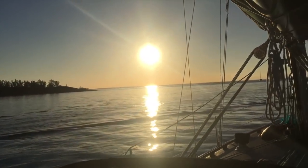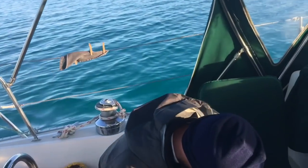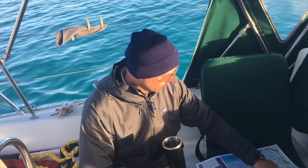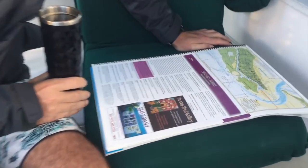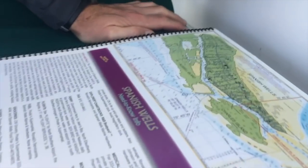Sunrise over Spanish Wells. It was a nice, calm 15-hour passage for us from Little Harbor down to Eleuthera, Spanish Wells. We left around 5 p.m. the day before and arrived around 7 the next morning.